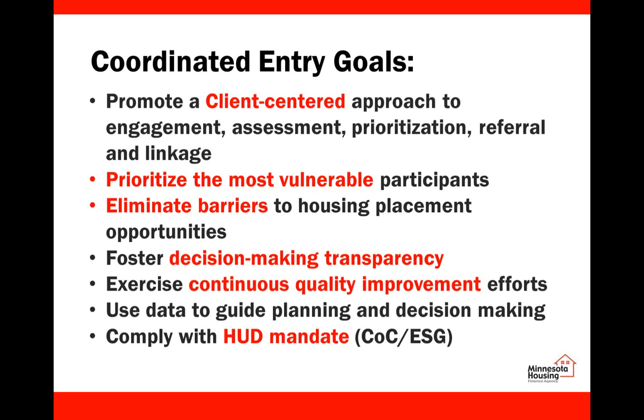We want to foster transparent decision-making so that not only participants or clients themselves, but housing providers also understand how decisions are being made, how participants are being assessed and referred, and the priority order for enrollment in projects. We'll use the coordinated entry process to understand how effective or efficient the system is, and then continuously work to improve our efficiency and our effectiveness so that we can make decisions in a data-based way and comply with the HUD mandate. All CoC-funded and ESG-funded Emergency Solutions Grant projects are required to participate in the new coordinated entry system.